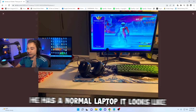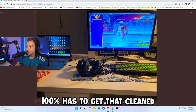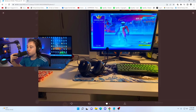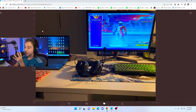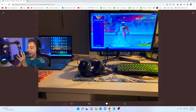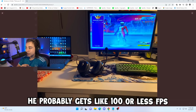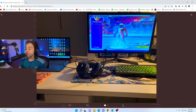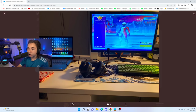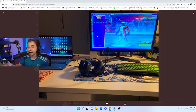As you guys can see, he has a normal laptop, it looks like, and he has way too many files on that. 100% has to get that cleaned. And then this monitor, I don't even know if it's 24 inches or something, but he's playing stretch res on Fortnite because I'm assuming this laptop is so bad on native that he has to use stretch res. However, as you guys can see, I'm actually super surprised. He probably gets like 100 or less FPS on this laptop, but he did get to Champions League. So based on this setup, even though he has really bad equipment, you're still able to get into Champions League. To be honest, Champions League is not really that hard to get into though.